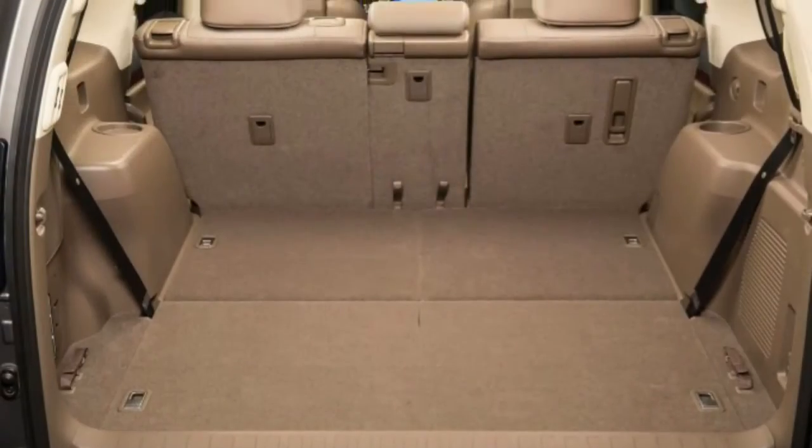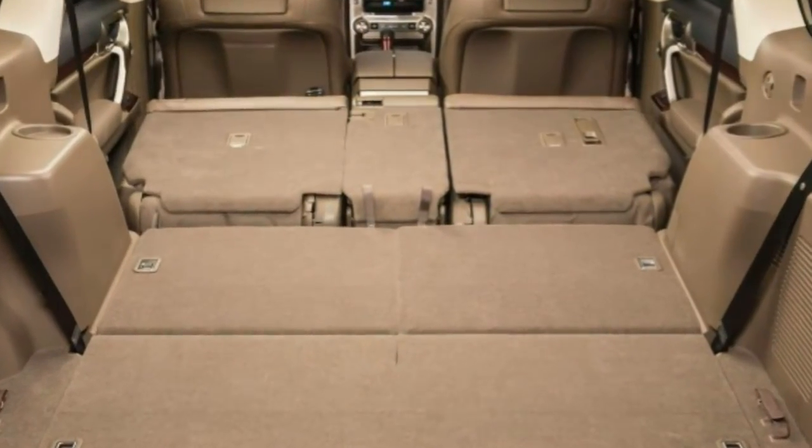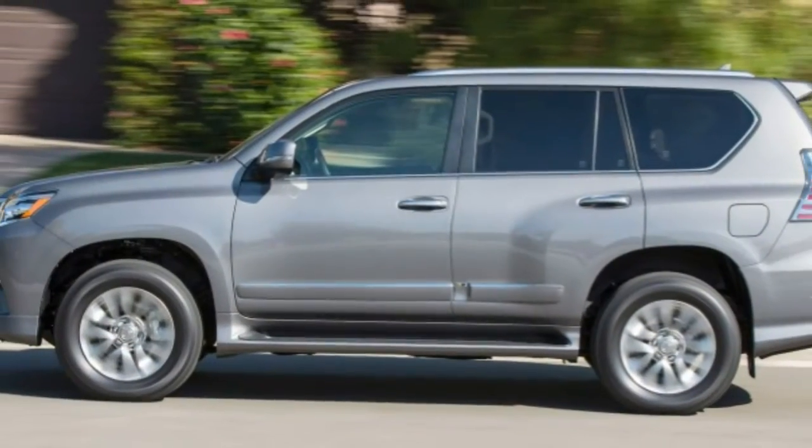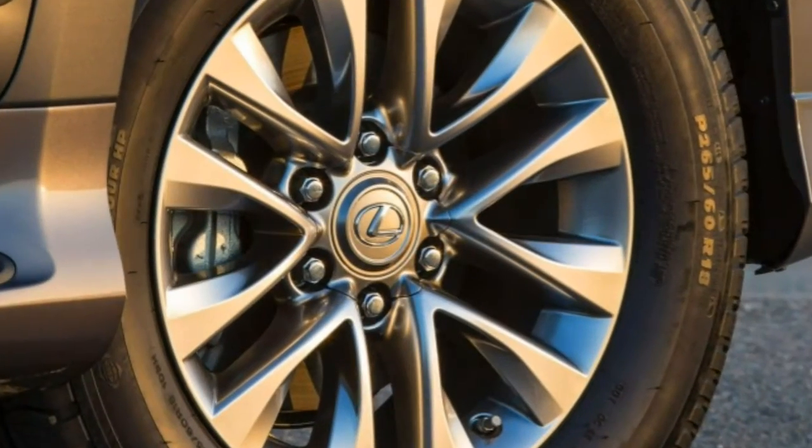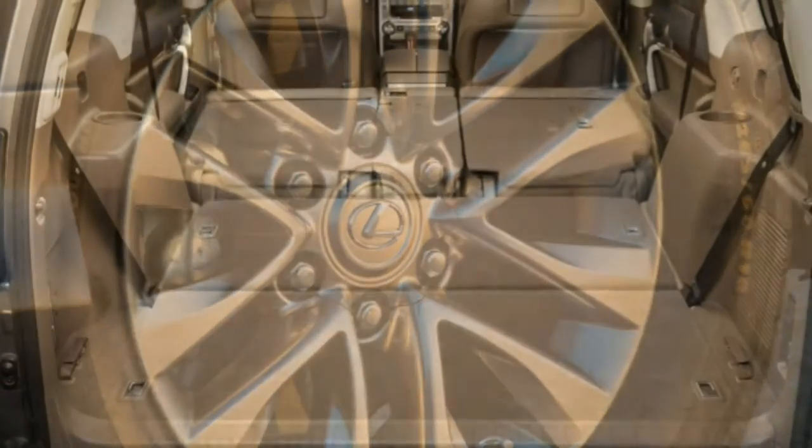Interior quality is also up to Lexus standards of luxury. But there are some notable drawbacks here, including an aging tech interface and a backseat that offers less space and comfort than newer crossovers that cast a similar size shadow.